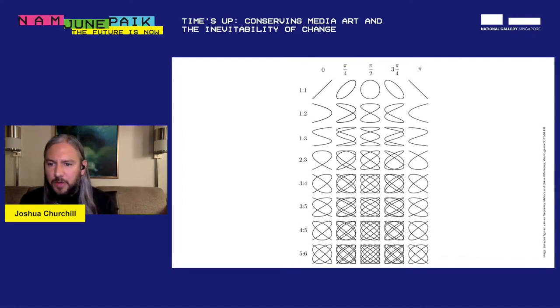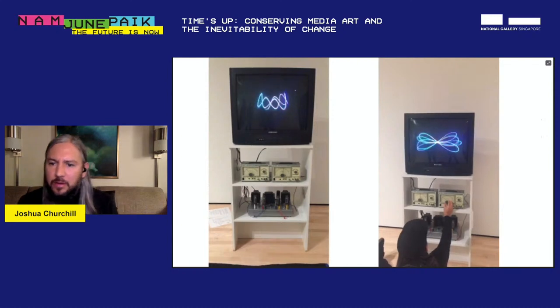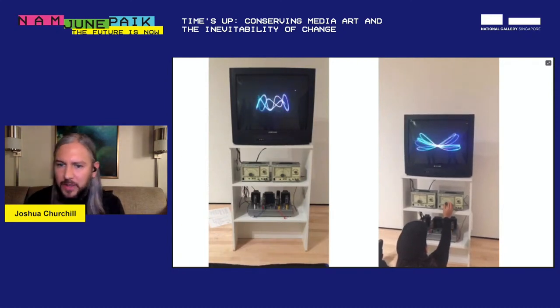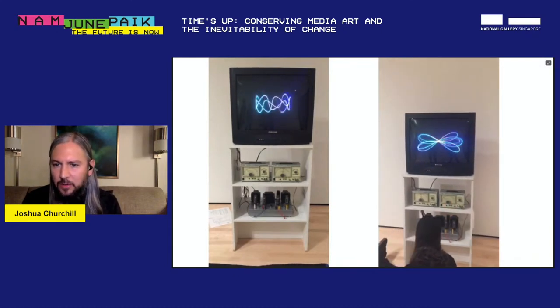The interactions of the two audio signals, based on frequency, amplitude, and phase differences between the two, can result in patterns known as Lissajous figures, like these shown in the images. In TV Crown, the Lissajous figures are being displayed by the modified CRT monitor. To be clear, there's no video signal being represented here, only the deflection of the electron beam by the audio signals.